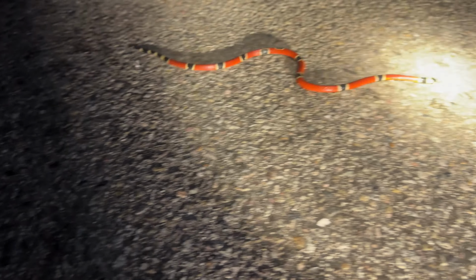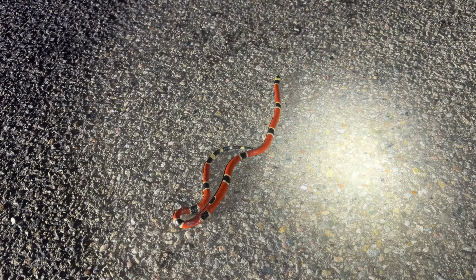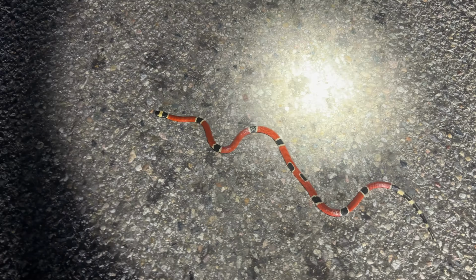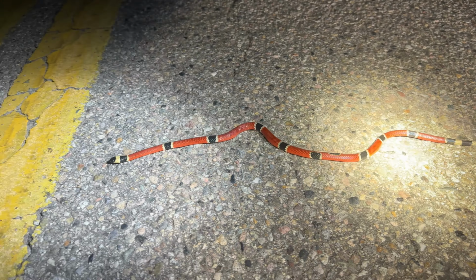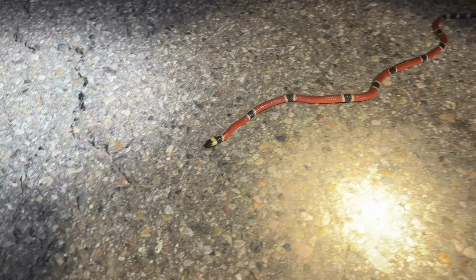There we go, baby. Coral snake. Hell yes. That is badass. I was not expecting that. We thought it was a milk snake, but that is sick. That is a lifer right there. Beautiful coral snake. Look at that. I'm so pumped right now. We're definitely gonna take pictures of that because that's a lifer. Good size one too. Man, look at that animal.